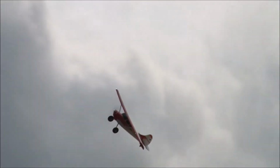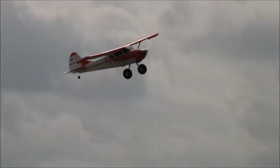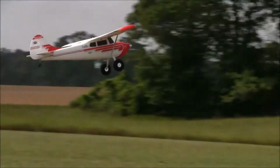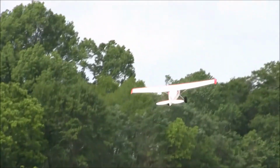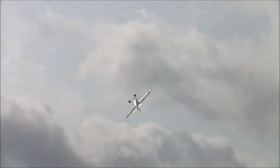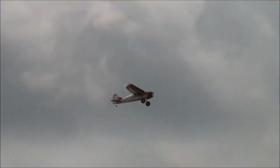Purpose built, specially designed wing to facilitate slow flight, big Alaskan style bush tires. You can see right there. It'll take a beating, and unlike the Carbon Z Cub, this one can actually take a good landing. I know the Carbon Z Cub, I always found it to have to be a little soft, but this one's amazing.